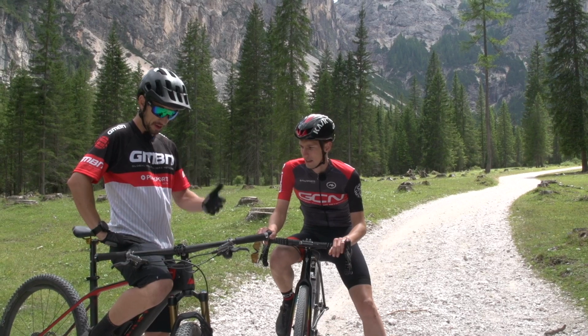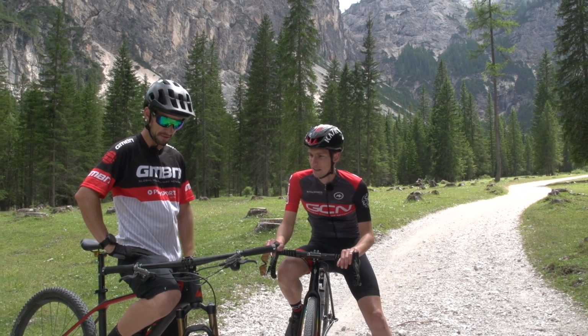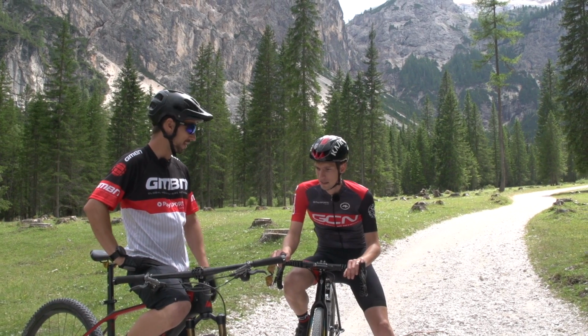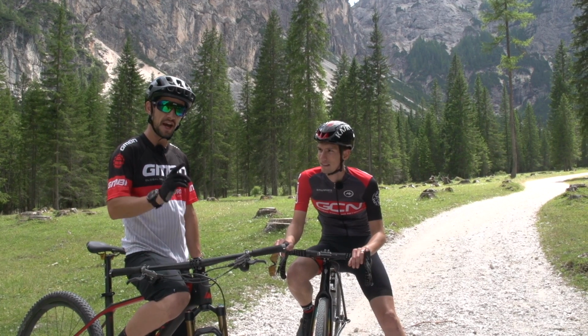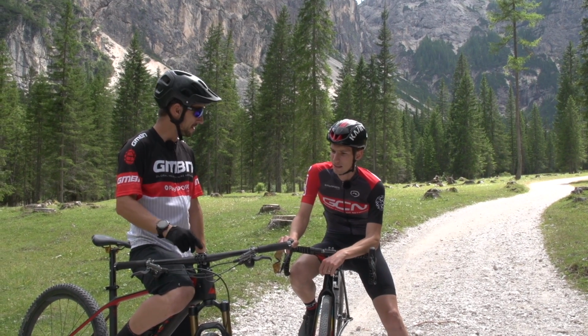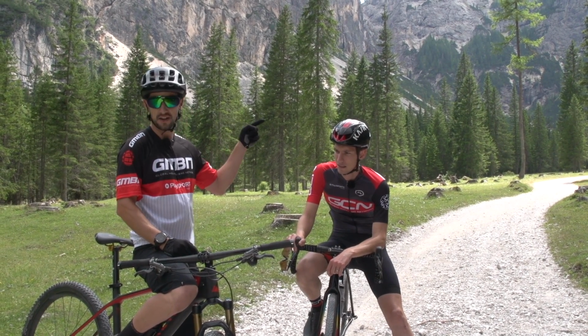I don't know, my bike felt good. It's super light still, obviously. Tyres felt really fast rolling, so yeah, cross-country bike climbs really well. I think actually the next challenge is where our tyres might come into play a bit more. This is the technical climb.